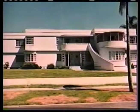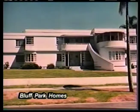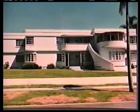This is a 1930s or early 1940s streamlined modern apartment building. The identifying features of Art Moderne are smooth wall surfaces, usually of stucco, flat roof, usually with a small ledge at the roof line, and horizontal grooves or lines in the walls.